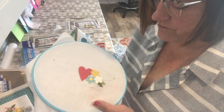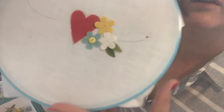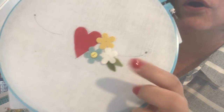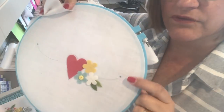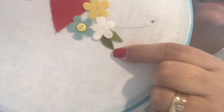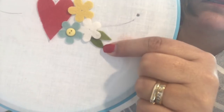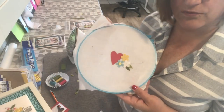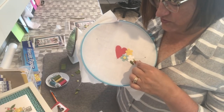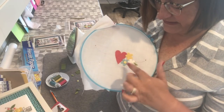So anyway, I don't know if you can see, but I just did an over under stitch right down the middle of the one leaf. Hopefully you can see that, but you can also understand through my explanation. So just kind of tack your leaves into place.